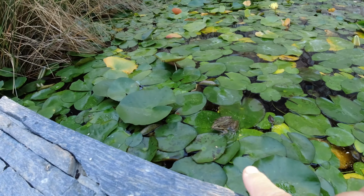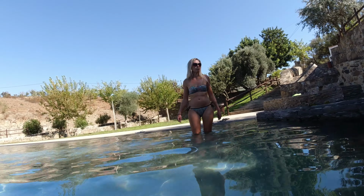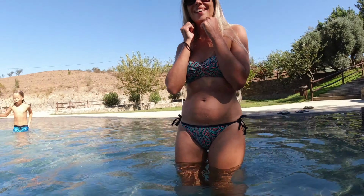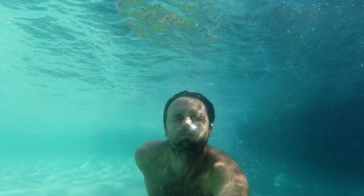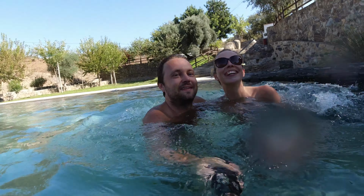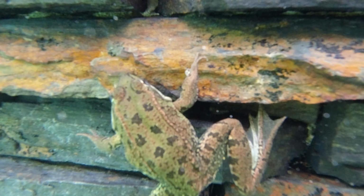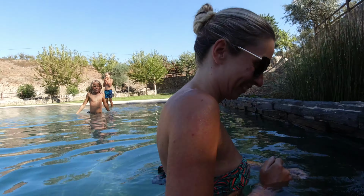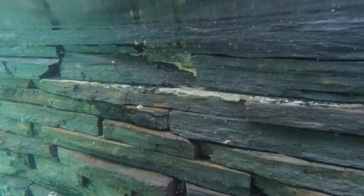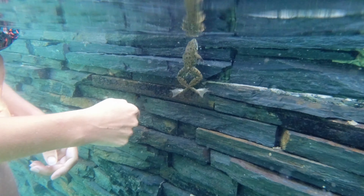No, not a grasshopper. Look here. This one. A froggy. No, they don't do anything. I'll catch one for you. It's fresh. Here it is. Where are you? Oh, hey, you touched me. There he is.